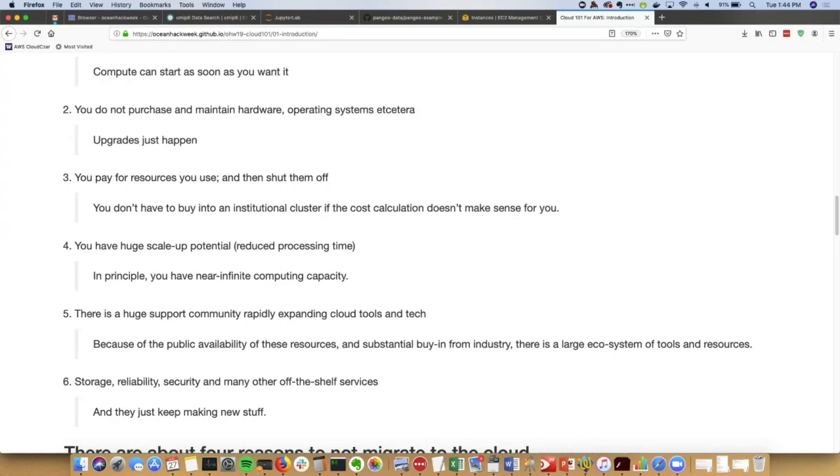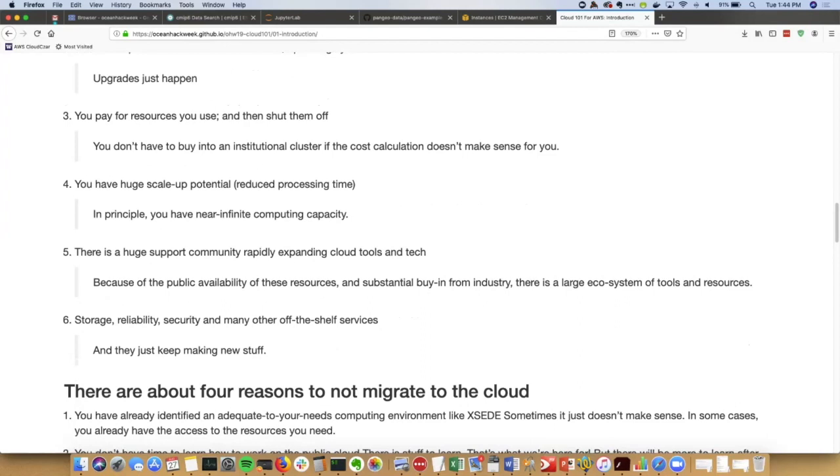But then there are reasons not to migrate to the cloud. Despite what anyone says, the cloud doesn't solve all your problems. If you have a pipeline, an architecture, or a computing solution that works for you, stick with it, because there is a huge learning curve when you decide to go to the cloud. It is not as easy as many people will tell you. Sometimes you actually have to think about different ways, even writing new code, just to get it to work on the cloud architecture.